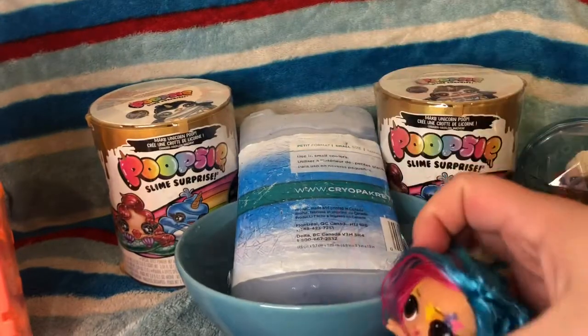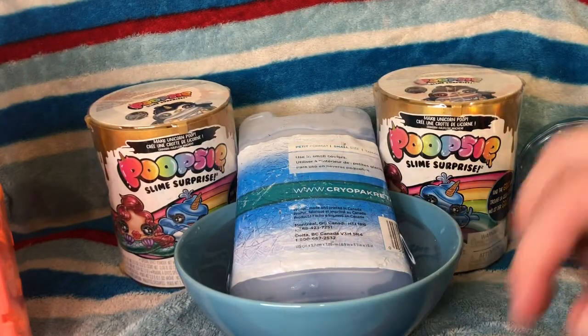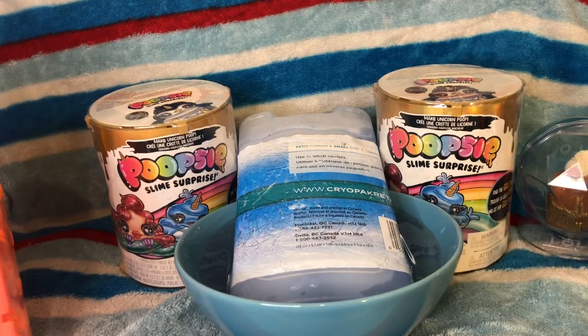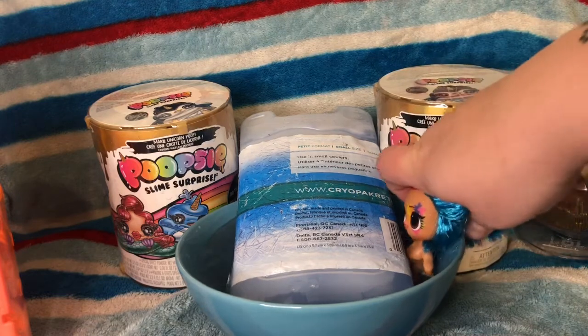This is so annoying. Imagine being a kid. Like, how is a child supposed to have patience for this? I don't have patience for this, and I'm a grown up. Okay, so it's been like 5 minutes, so that water should be cold by now.